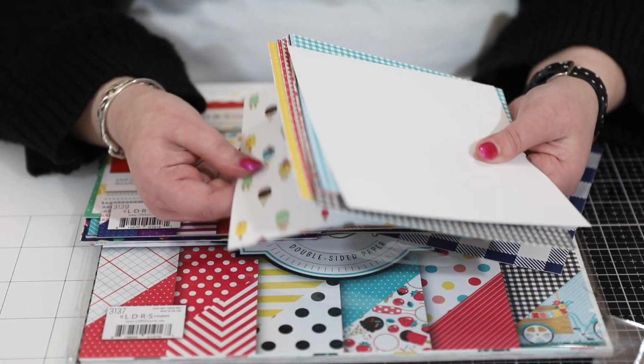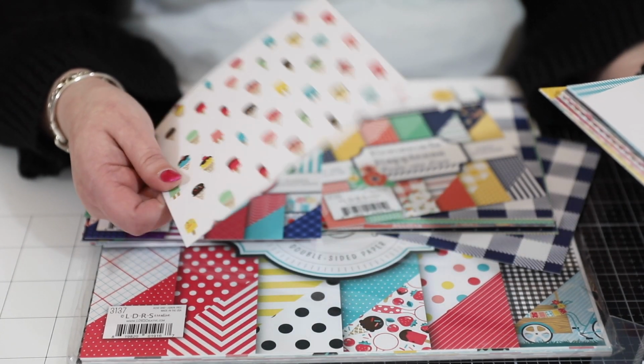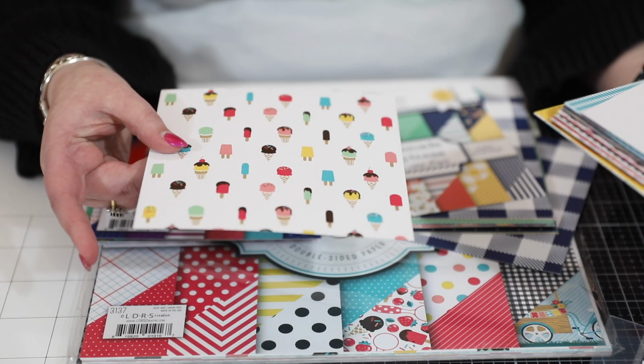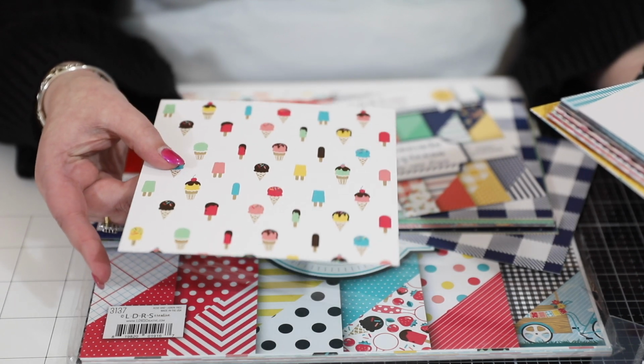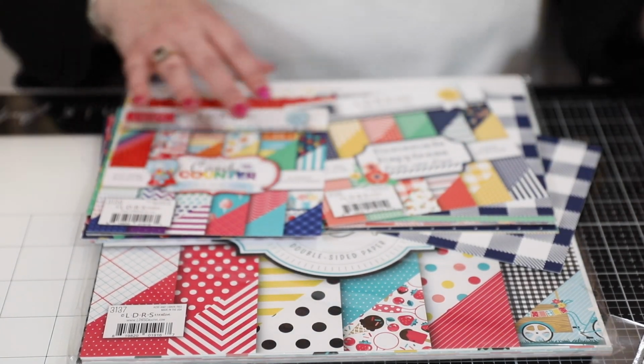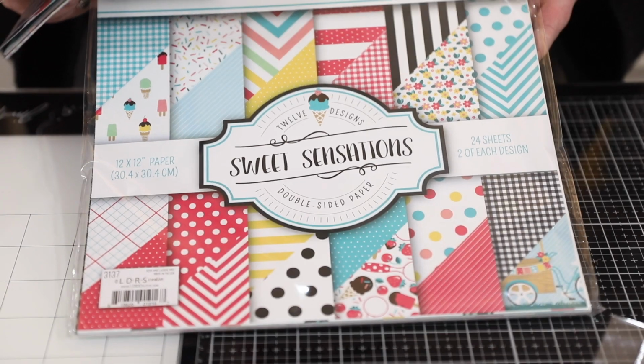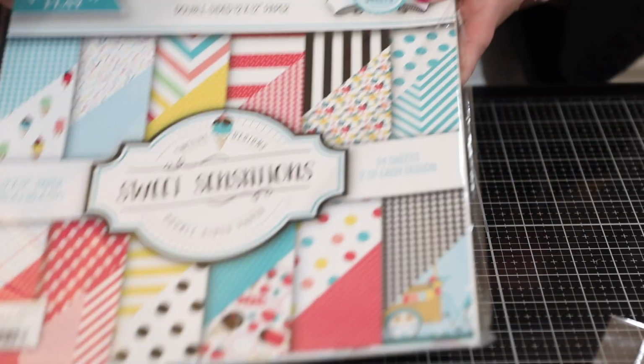As I say, they're really thick. You could make these into card bases, individual matting layers. I mean, they're super, super thick. You can see they're not really bending at all. And I could make this into a card base if I wanted to. They're a really nice thickness. We also have 2 more card packs. As I say, you've got the Sweet Sensation here in the 12x12 size too.